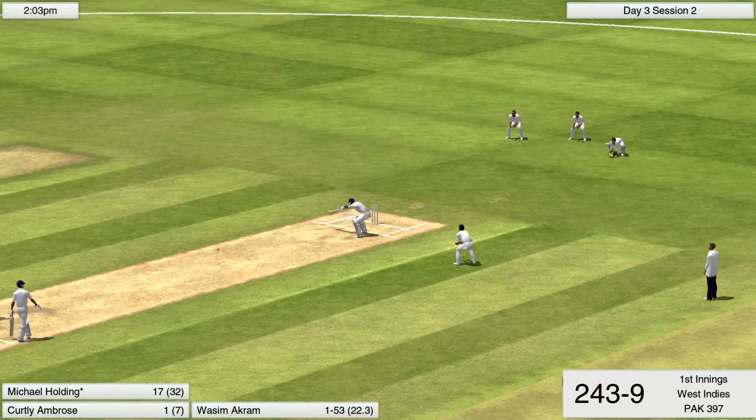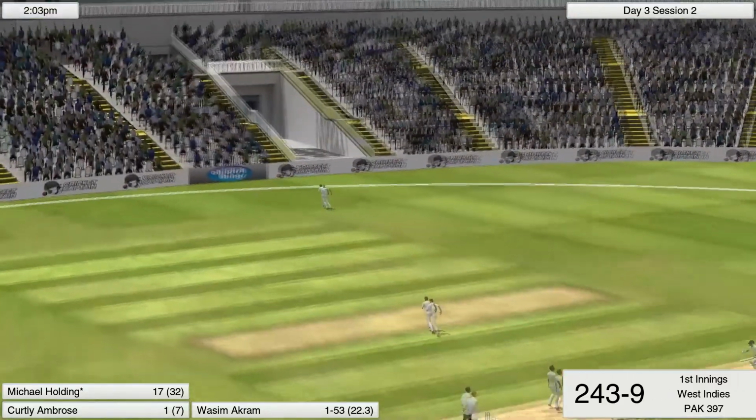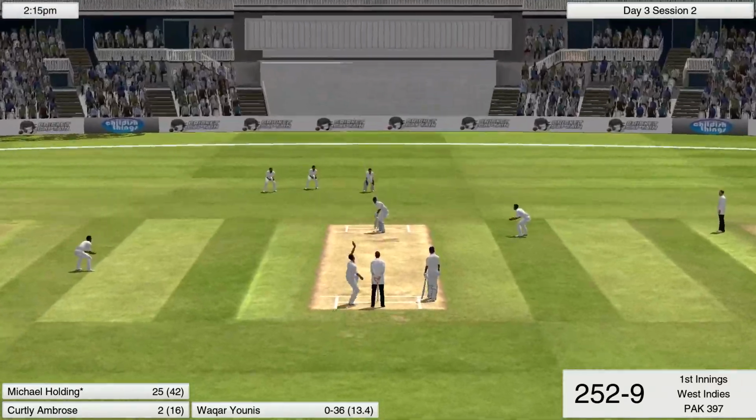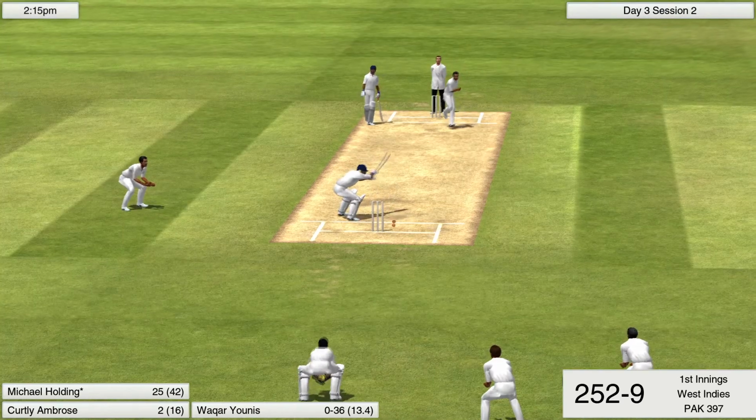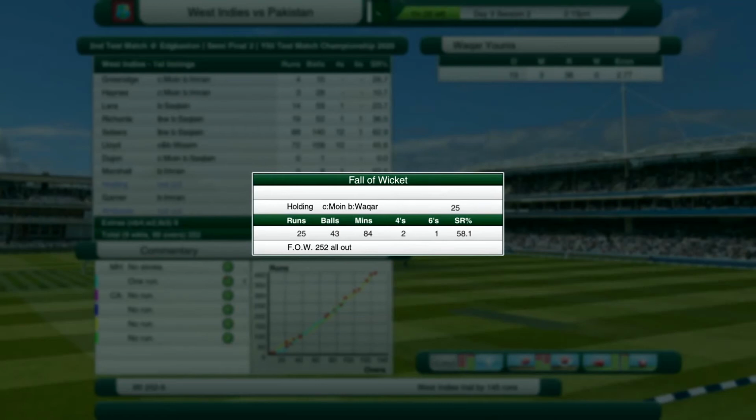Oh, Michael Holding has given everything to that, swung as hard as he could, and he's hit it all the way for 6. It's the 250 up now for the West Indies. Oh, that's out. Neatly taken from Mohan Khan. No footwork from Michael Holding. He got an edge on that one, and he is out. Caught Mohan bowled Waqar for 25, and the West Indies are all out for 252.